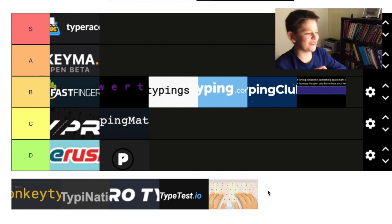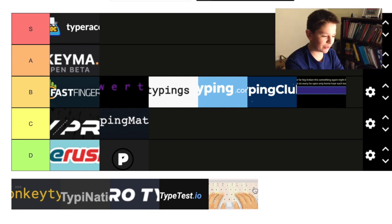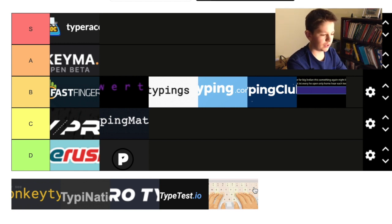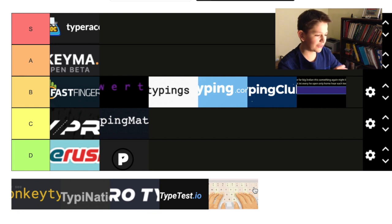Now, if we move on to Keeper, Keeper.com. Keeper.com is a very popular typing website for learning technique, and I think it's more popular than typing.com and Typing Club, just because lots of YouTubers have recommended it. Whenever they're recommending that you learn technique, they're going to recommend Keeper as a website. However, I do think that Keeper is overrated, but I think that overall their curriculum is really, really well engineered.